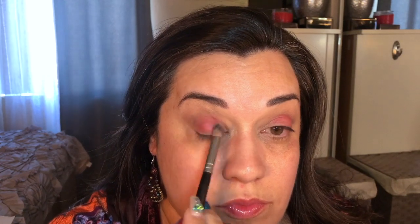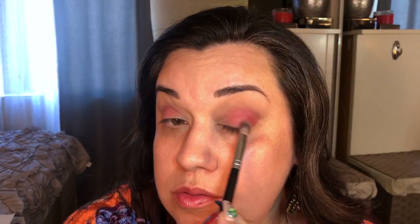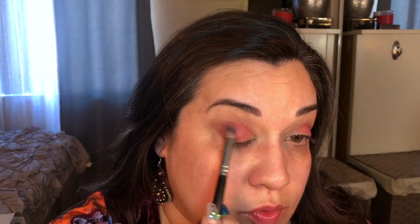So now I'm taking this hot pink on a densely packed brush and just kind of pressing it and then smoothing it over my eyes. This color is so pretty. The next color that I go in and grab is right next to it. It's a little bit more of a fuchsia color, and oh boy, the two of these together are beautiful. This one has a whole different kind of holographic almost shimmer to it. It's so pretty. It really kind of deepens it up.